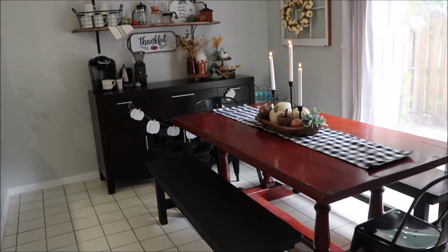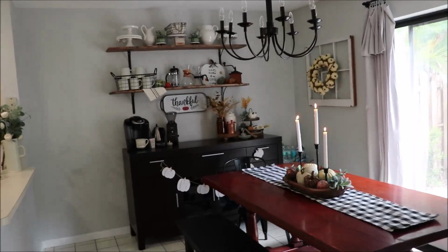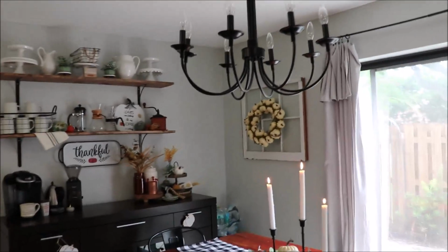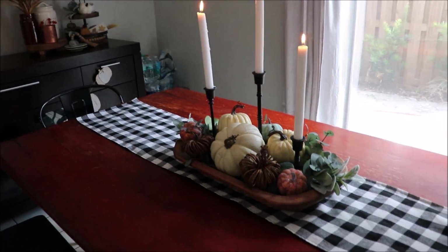Here's a look at our dining room, which is probably my favorite space to decorate. We actually have a new table, new to us, that I found at the Facebook Marketplace, and I'm going to be restoring it with my dad and my husband, so that's pretty exciting. So in the middle, I just have a buffalo check runner from Hobby Lobby. I bought it a couple years ago.